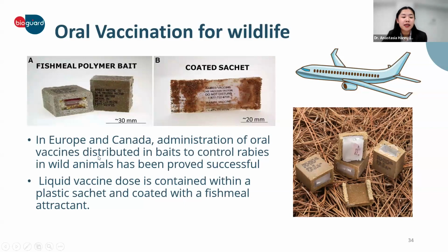What they do is put a liquid killed vaccine inside a plastic sachet, and usually it also has a colorant, a dye. Then this sachet is coated with a fish meal attractant, so it smells good, and the wild animals will come and eat them. These baits are usually flown by plane; the government will drop them from the sky into the forest so it spreads evenly.